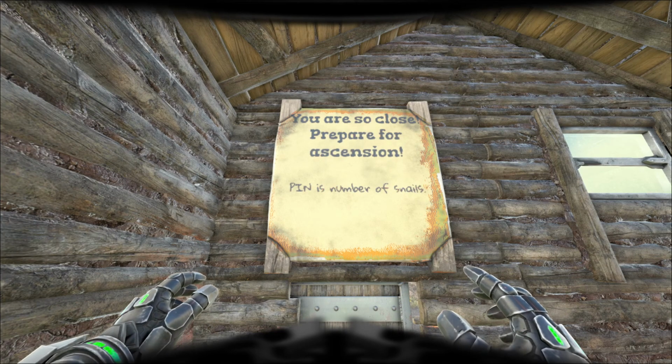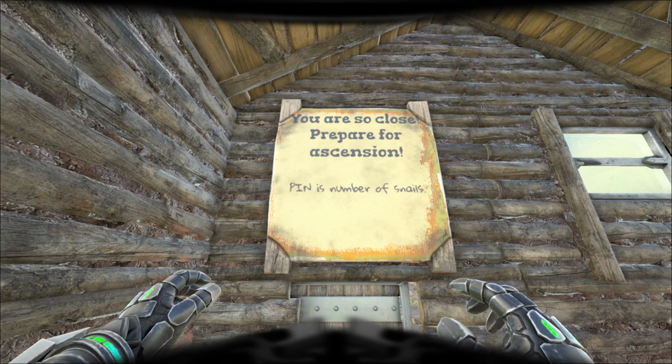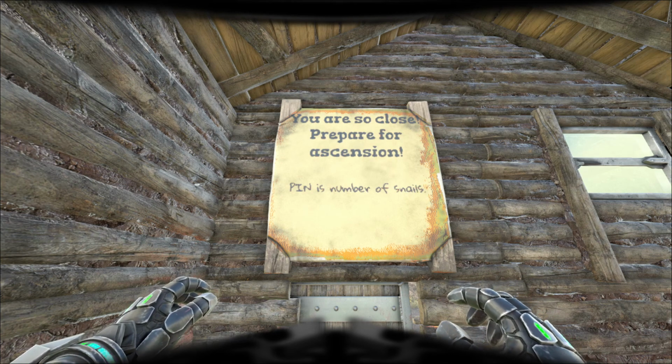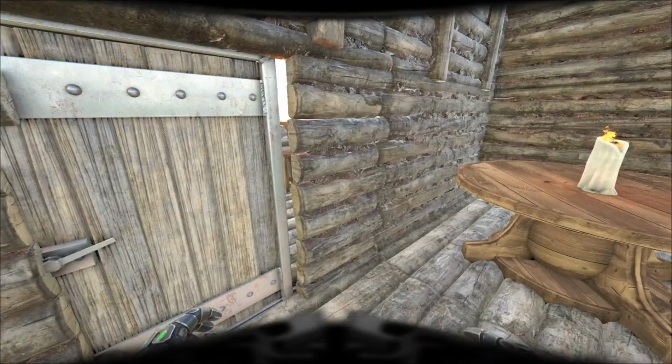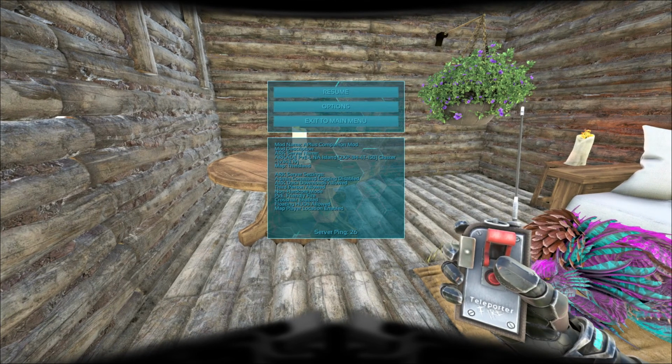Our clue there is the word ascension, hopefully leading us towards the place where we can ascend on the island map, which is the tech cave. And it says the pin is the number of snails. So let's head over to the tech cave and see what we can find there.